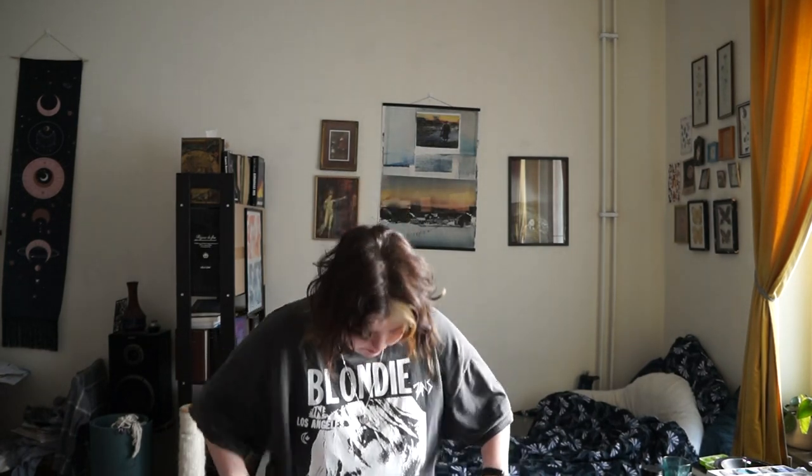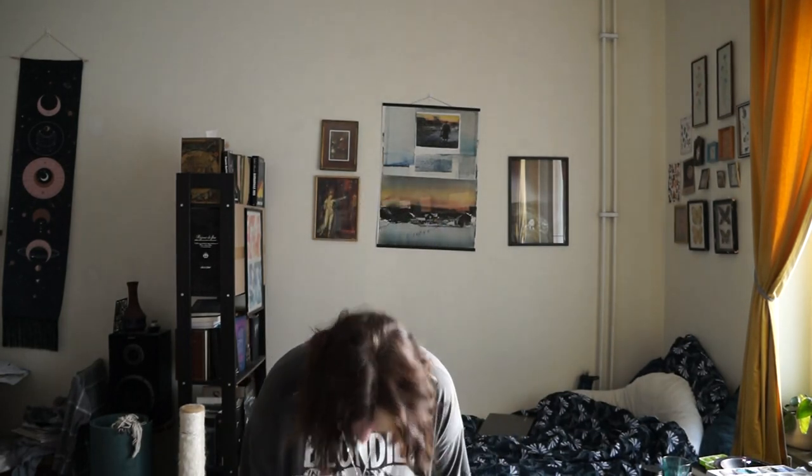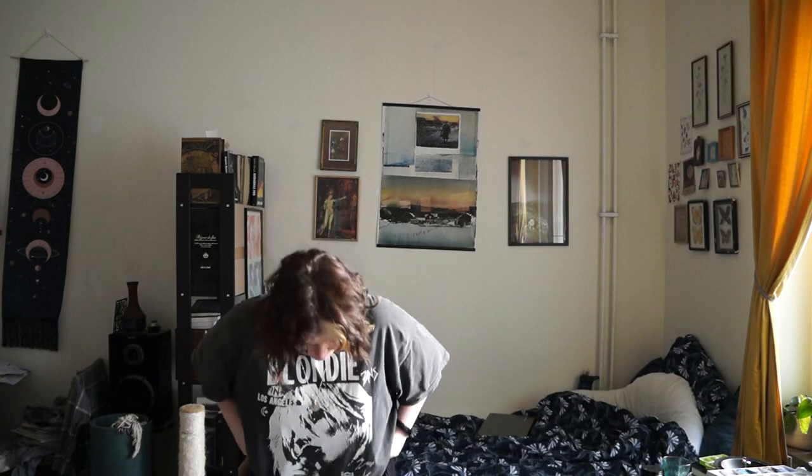I'm wearing this Blondie tee. I wanted another band shirt, and so I was typing in all the bands I like, and I found this one. I like how it's very soft and has this sort of washed out gray color, and it's big and baggy, which is nice when it's about 20 degrees.